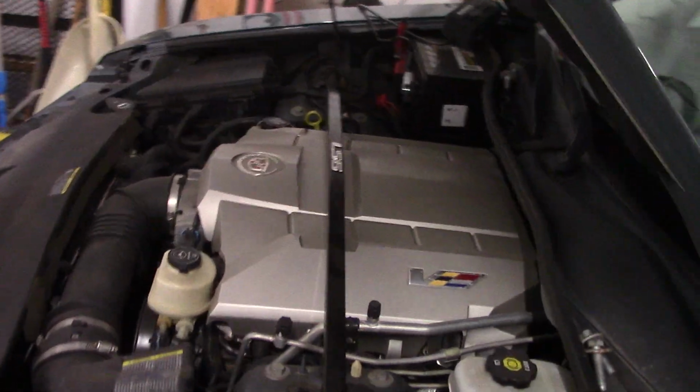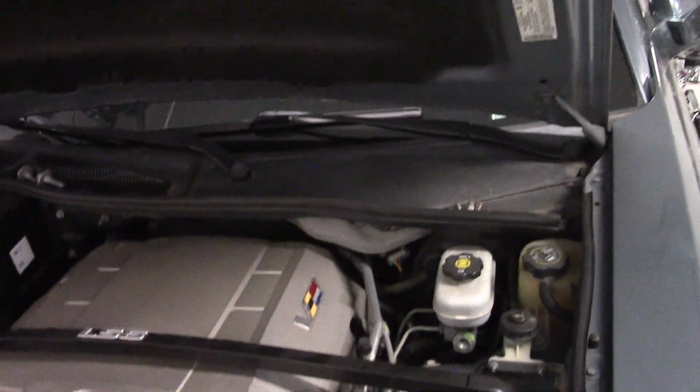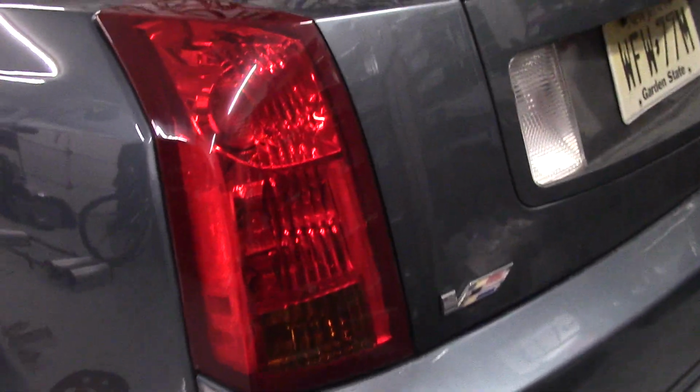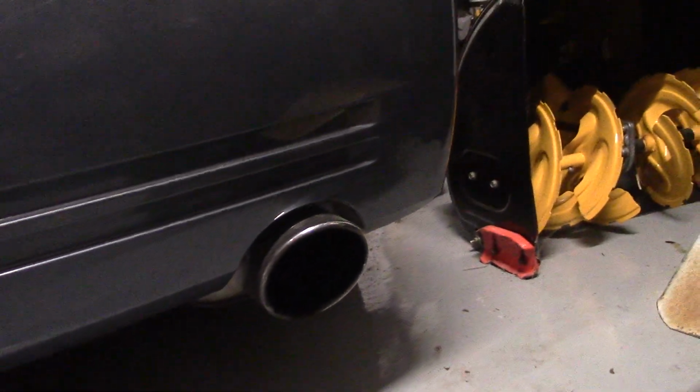So the engine is still very much stock, except for the addition of the Creative Steel mounts, and it does have a Borla exhaust system on it. I went with the Borla system because it's quiet and it's made of 304 stainless, not 409. The 304 is better, but the one thing I can't stand about it are these gigantic tips. They're just ridiculous.